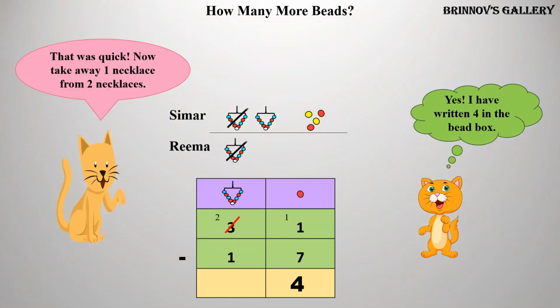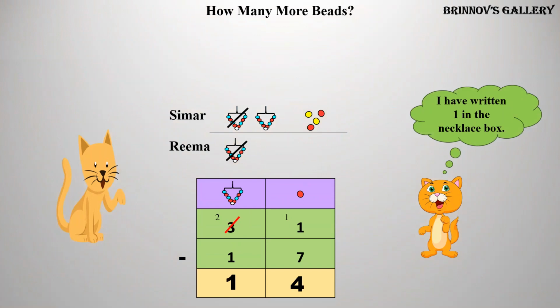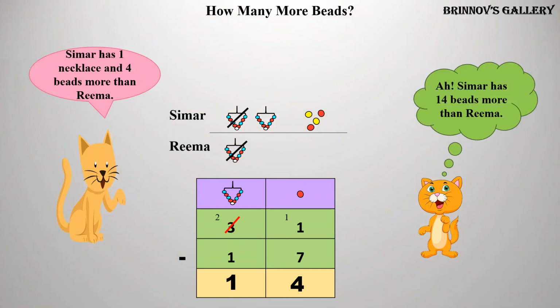That was quick. Now take away 1 necklace from 2 necklaces. I have written 1 in the necklace box. Simar has 1 necklace and 4 beads more than Reema. Simar has 14 beads more than Reema.